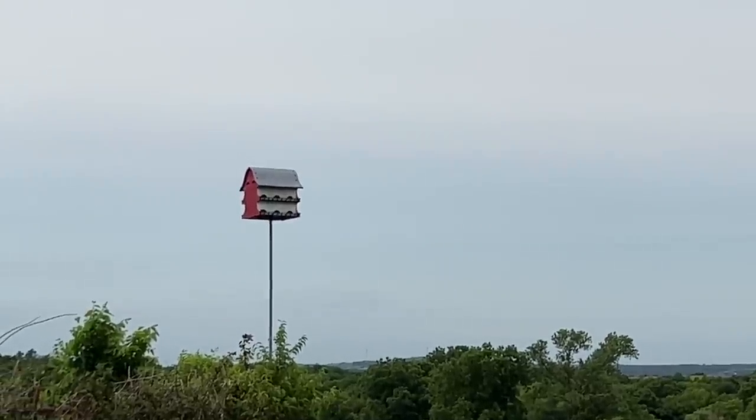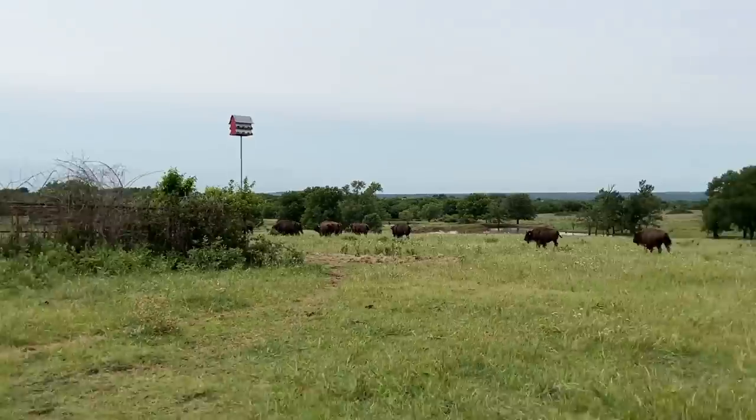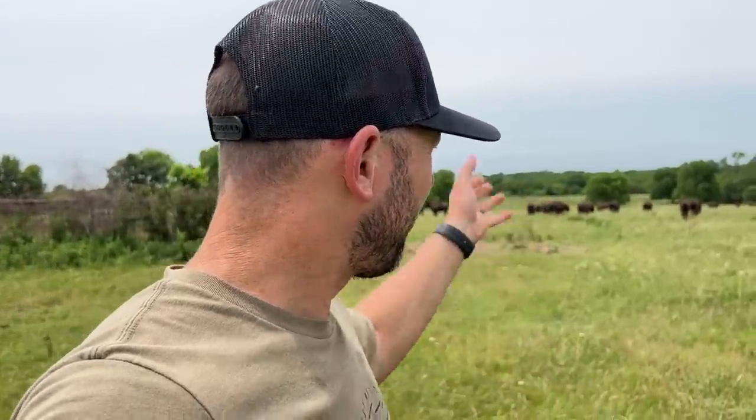You guys like my Martin treehouse? We'll just kind of follow them along here. But that's kind of the reason, I really want to see how these gals do on grass and how well they do with these Wolverine bison and these South Dakota yearlings that I have here. So kind of a little test experiment.